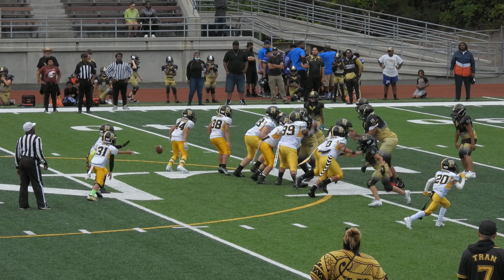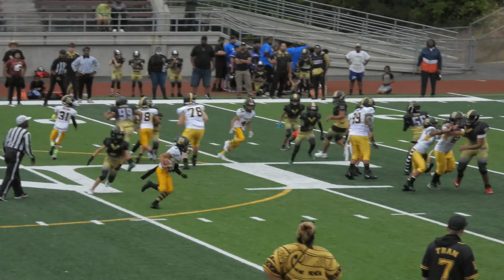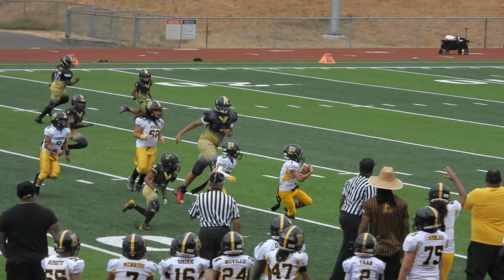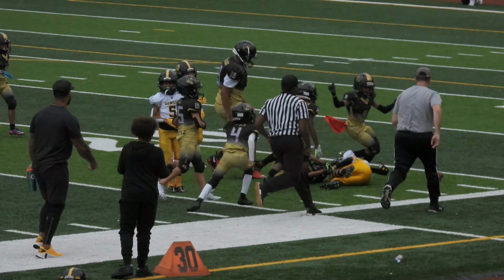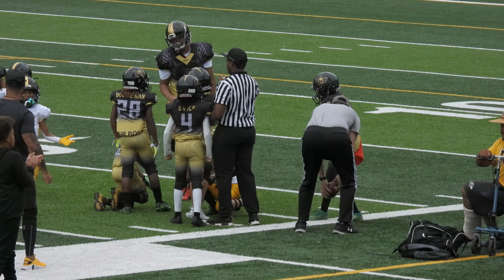Benson in the shotgun. Quarterback keeper around the right-hand side. Finds the sideline. Oh, that ball is out. Come on.